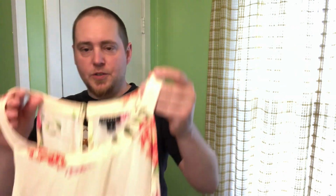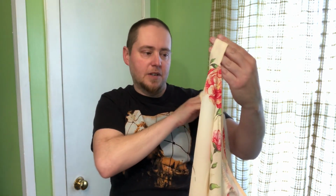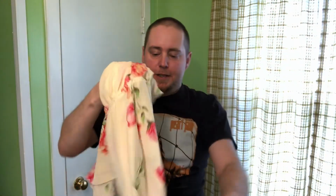Okay, next up is this Torrid dress. This is a new with tags Torrid 3X, I believe, or yeah, plus size 3. Floral dress, just a nice, lightweight, long, flowy, tiered dress. Torrid sells pretty well in bigger sizes, so new with tags, probably list that for like 40 or 50.